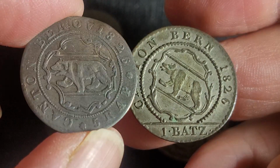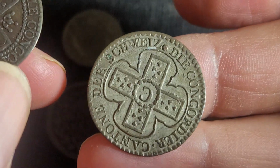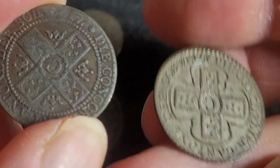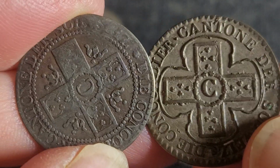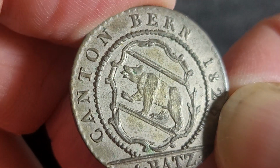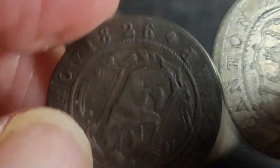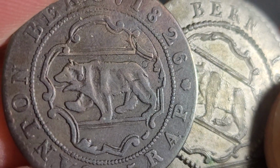And they're both 1826. On the back side, it says Canton de Schweiz, the Concordia of the Canton of Switzerland. And I'm not too sure what the design is. There are 2 variations of this coin. This is the BATZ version, and there's also the BAZ, and that condition is probably EF. Yes, I would say it's EF, based on the bear's hair that you can see pretty well on that coin. And on this one, the hair's quite worn. So that's how I'm going to differentiate the grades of wear on these coins.